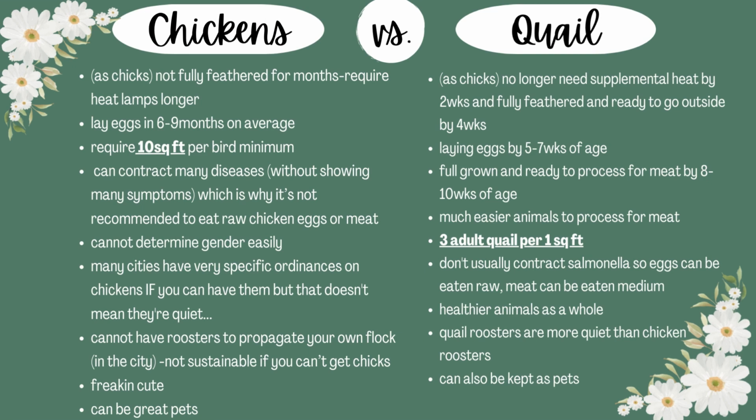Here is one of the big things that I tell people when I go to farmers markets or just when people ask me about quail versus chickens. I tell people quail is the new chicken, and here are the reasons I give them. So chickens, they're not fully feathered for a long time, like months, and so therefore they need a heat lamp a lot longer. Quail don't need supplemental heat after 2 weeks, and they're fully feathered and ready to go outside by 4 weeks, and that's year round.